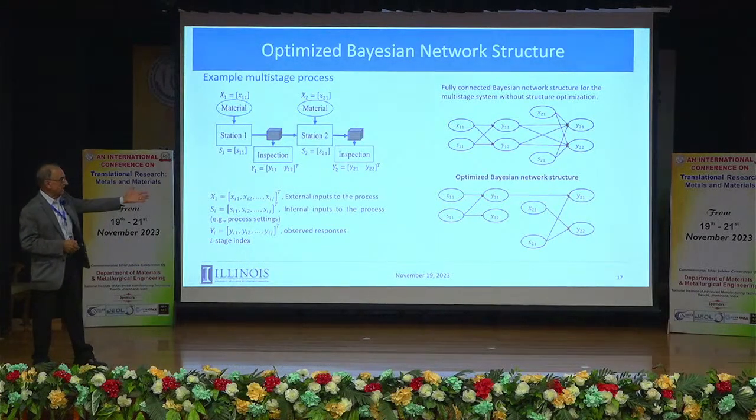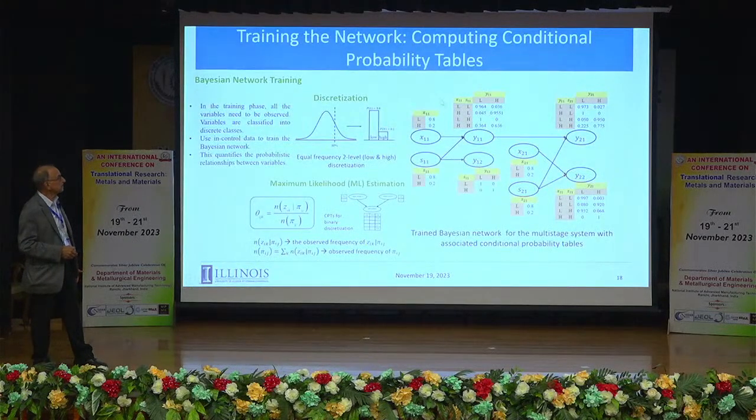Okay? And once we have this, now the question is how do we develop the probability structure so that, based on the output, we can go back to the input? This particular slide is just showing this idea of discretization of the input and the probabilistic nature.